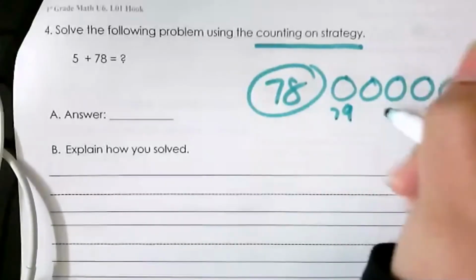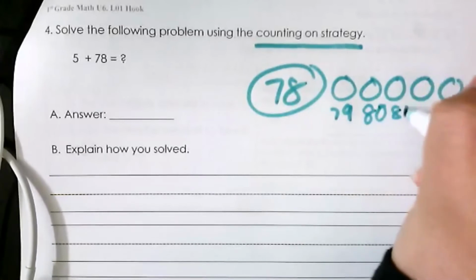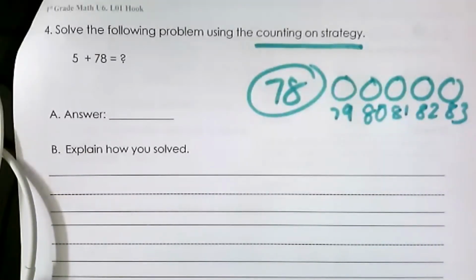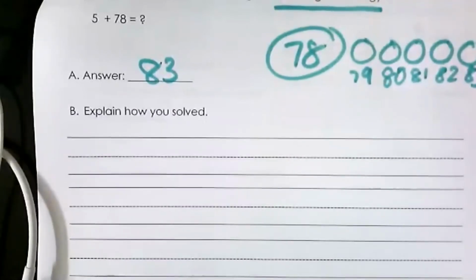79, 80, 81, 82, 83, 84. What is it, 83 or 84? 83. Okay. I want everyone to make sure that they're writing down exactly how they solve. Please make sure you include all your steps.